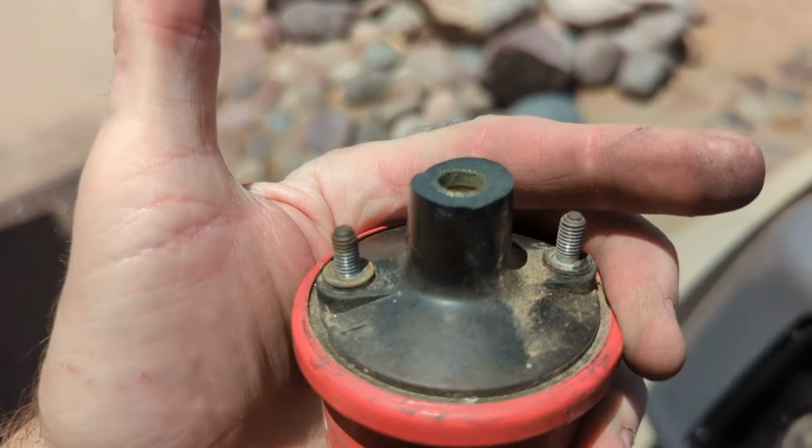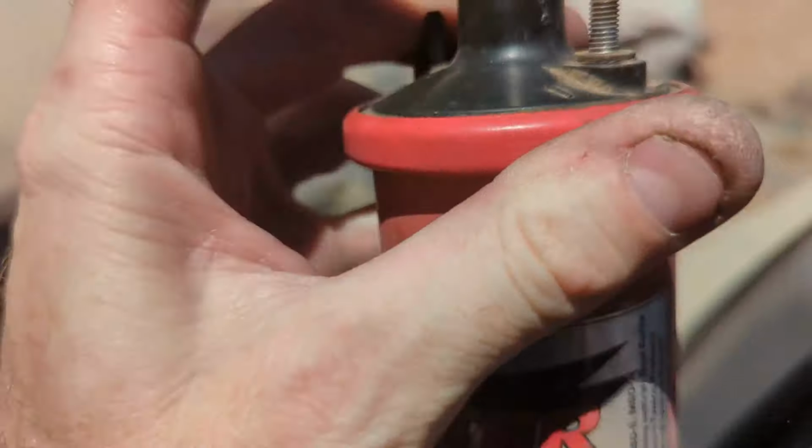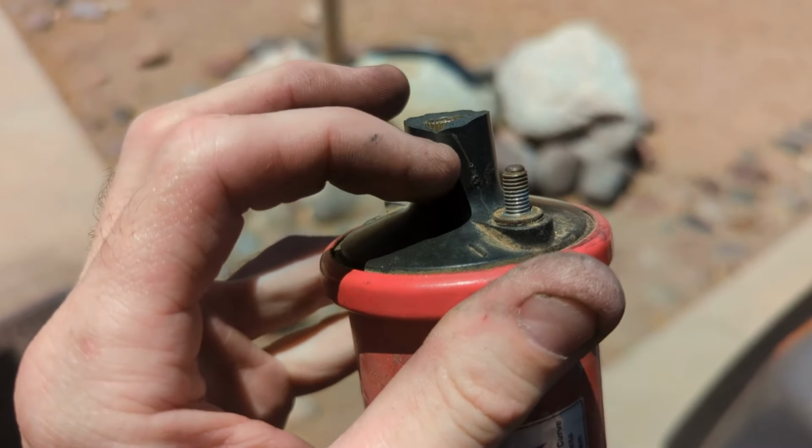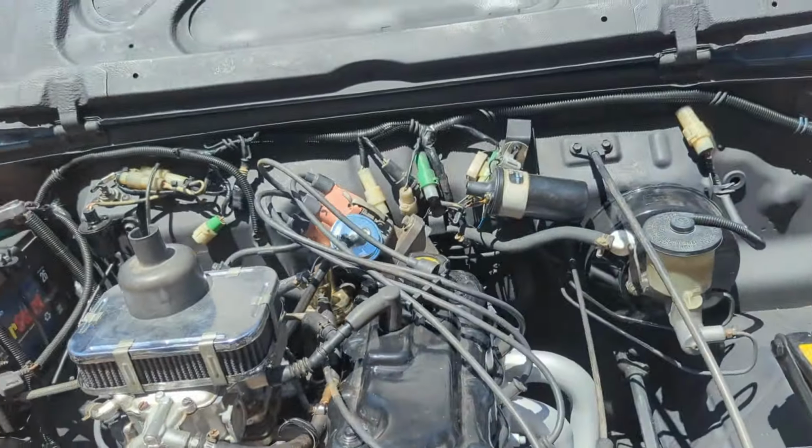Isn't that crazy? That's how weak it was. And then there's the crack where it was like jumping spark. But yeah, nuts. Alright, I'm gonna try to dig that out and get her reconnected.